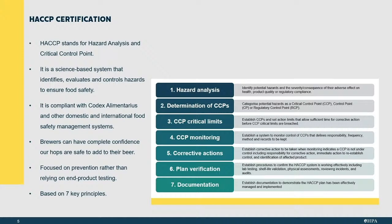We also have procedures that verify our HACCP system is working, for example, lab testing, internal and external audits, physical assessments, etc. HPA has a documentation system that shows HPA's HACCP plan has been effectively managed and implemented. Some examples of these documents are our HACCP plan, meeting minutes, product descriptions, hazard analysis, corrective actions, and HACCP training records for our operators. So HACCP is focused on prevention rather than relying on end product testing.